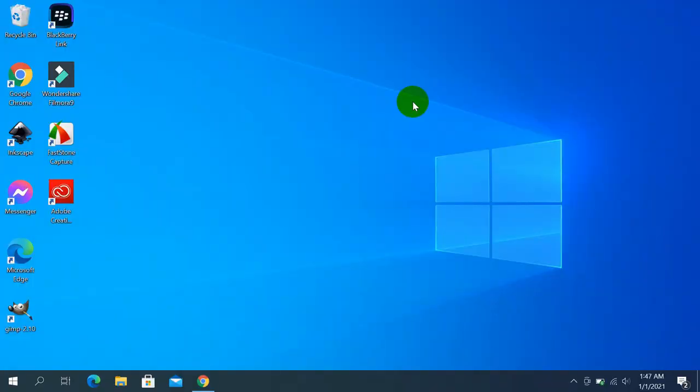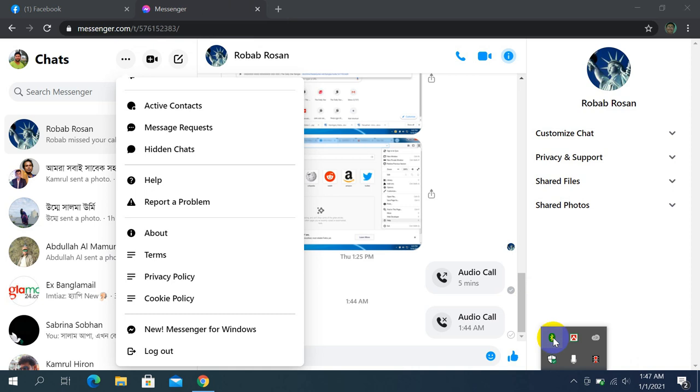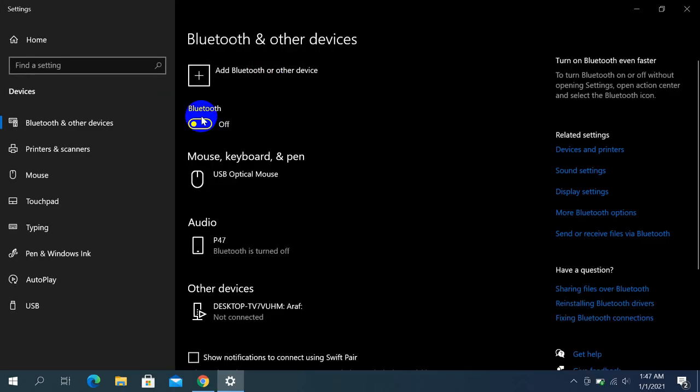Solution number 4. Check connected Bluetooth devices. If you use a Bluetooth speaker or headphone with your PC, it may cause trouble with Messenger. Make sure Bluetooth devices are disconnected when you are trying to make a video call, especially if you don't hear a sound. Sometimes a Bluetooth device is connected to our PC and that's where the sound is going from Facebook calls. Just turn off the Bluetooth device, or the Bluetooth service.